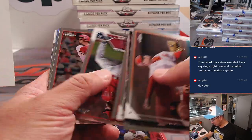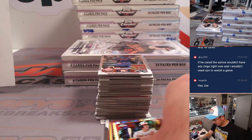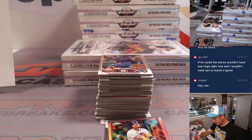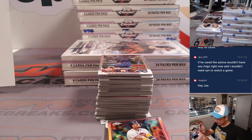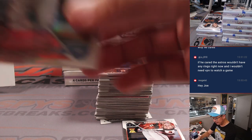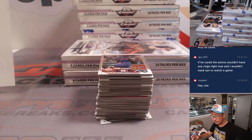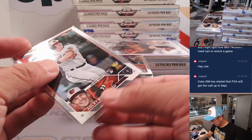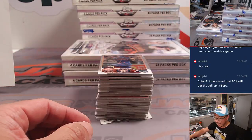Oh, there's a Ronald Acuna Jr. refractor and an Adley Rutschman prism. Some nice stuff here. These are the sort of parallels we want to see. Adley Rutschman going to Aaron Billingsley. Ronald Acuna Jr., probably your NL MVP, going to the Braves. And here is just a base rookie card for Adley Rutschman.